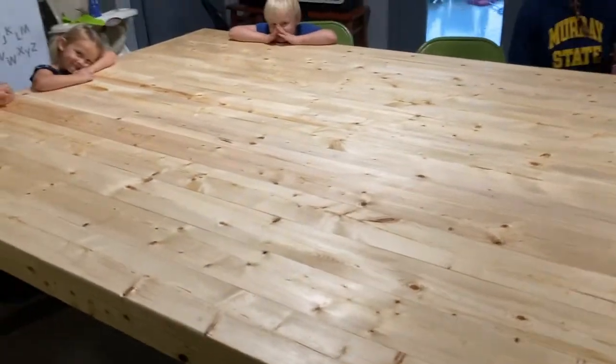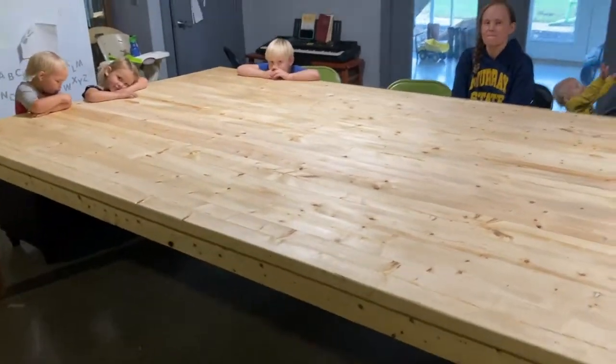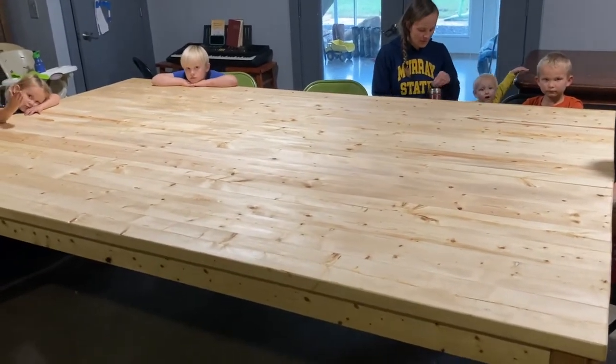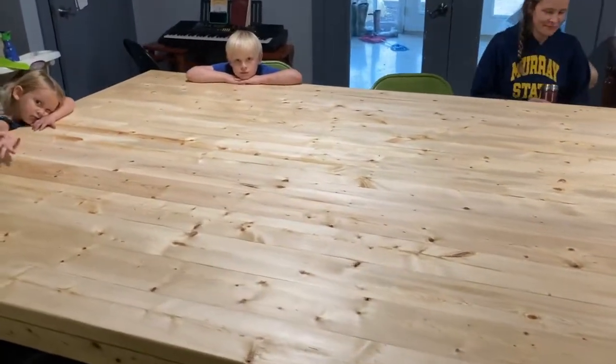All right, so if any of our viewers, if you guys are in the Southern Indiana or Louisville area and you would be interested in getting a custom table like this built or even other things, let us know and we will put you in touch with our buddy Tim. He does a great job, makes beautiful furniture.